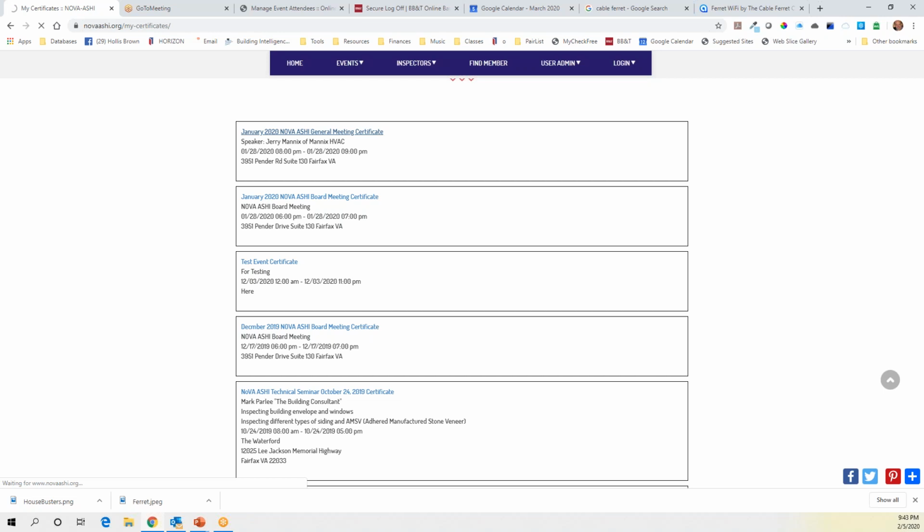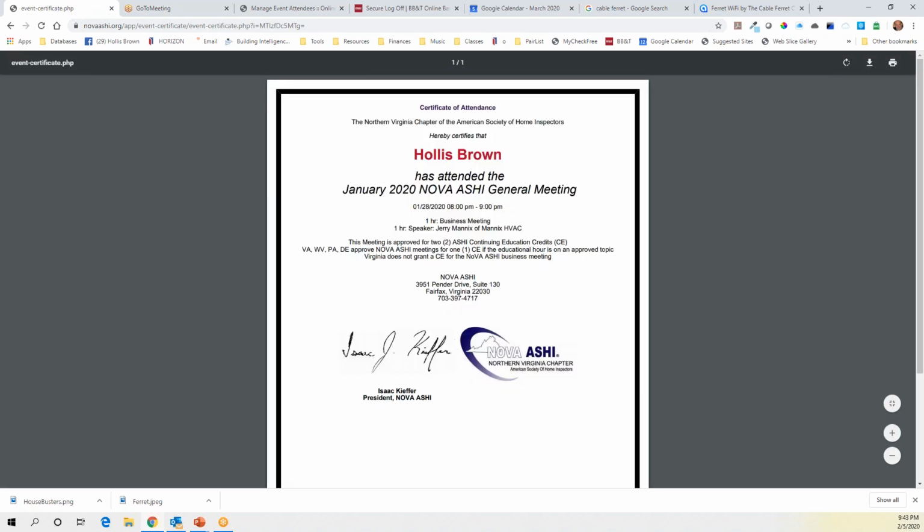Then make sure that you put your proper cell phone number in, so that you get the texts, and then you can sign in, sign out, and get the certificates. Your certificates will be archived there, where you can pull them up anytime in the future, and that's pretty cool.